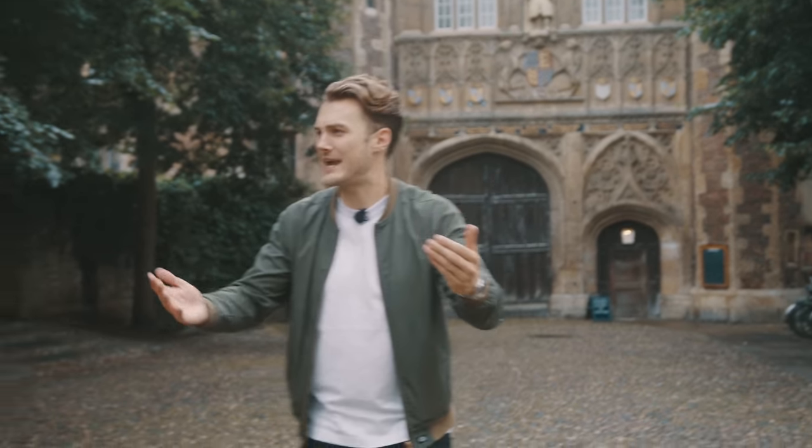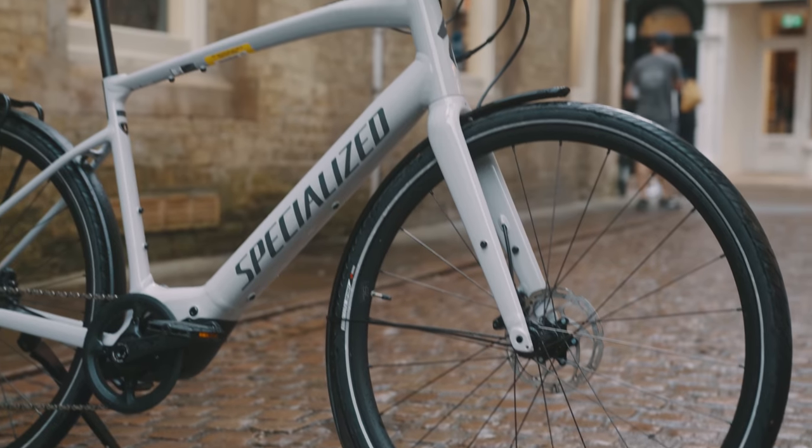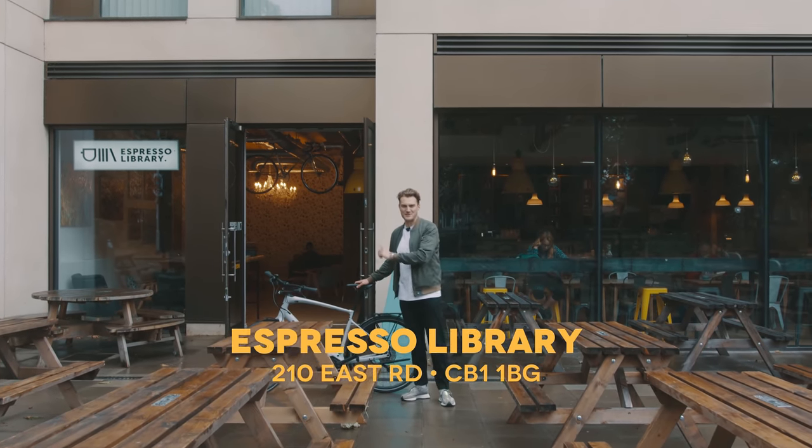Of course, we've come to Cambridge, the home of the bicycle. We had to have some bikes. Two brand new Specialized Turbo e-bikes. Rolls Royce. I got that turbo smile on. First up, it's coffee time at Espresso Library.